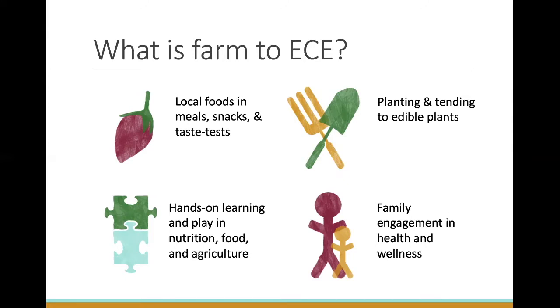Not everyone may call it Farm to ECE, but if you've ever planted a seed with a child or taken the students or kids in your care, maybe to a farmer's market or to a pumpkin patch, you're already participating in Farm to ECE. Farm to ECE is generally thought of in 4 activity areas, although they are all interconnected.